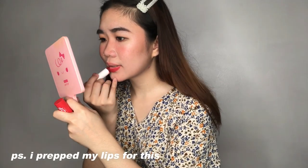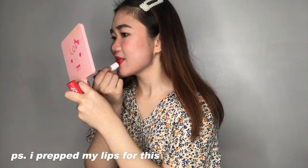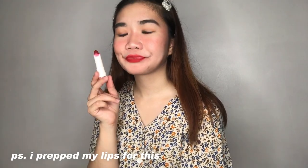It was kind of painful to put it on kasi medyo may tugging. Or hindi medyo, meron talagang tugging dahil dry talaga siya. But shade number 3 is actually the one that I'm wearing right now. It glides on smoothly. It doesn't feel like it's a matte lipstick.